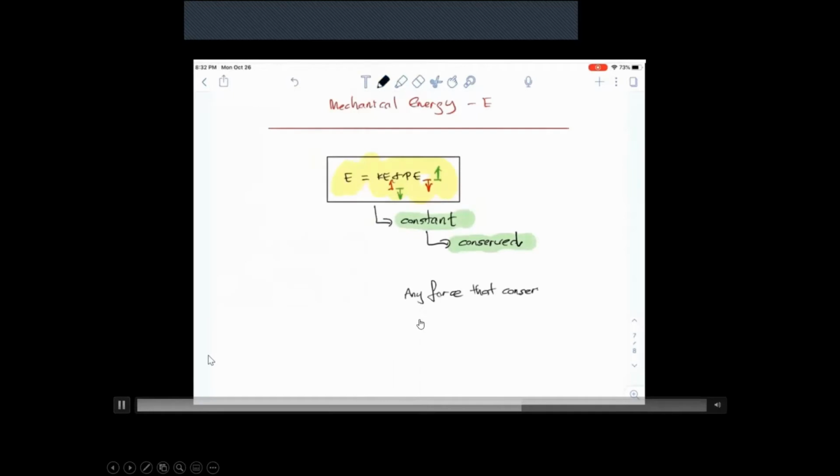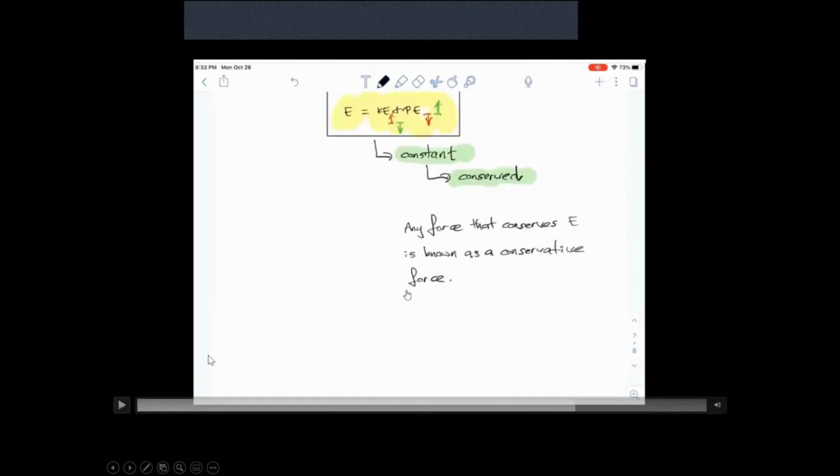Mechanical energy is going to be conserved by any force that conserves mechanical energy. That's a circular argument. Any force that conserves mechanical energy is known as a conservative force. When you drop a ball, potential energy goes down, kinetic energy goes up. Potential energy gets converted to kinetic energy because the mechanical energy is constant. Why does the ball fall? Because of gravity. So gravity is an example of a conservative force.